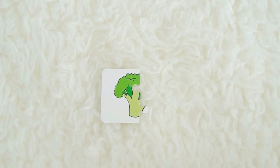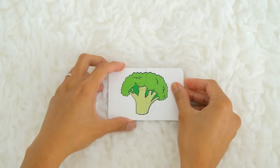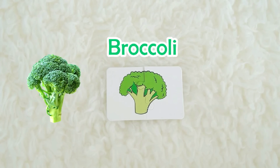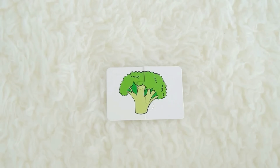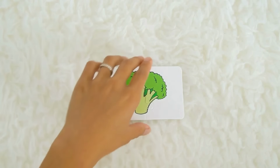What is it? Let's put the other half. Do you know now? Broccoli. What color is the broccoli? The broccoli is green. Green broccoli. This is a broccoli.